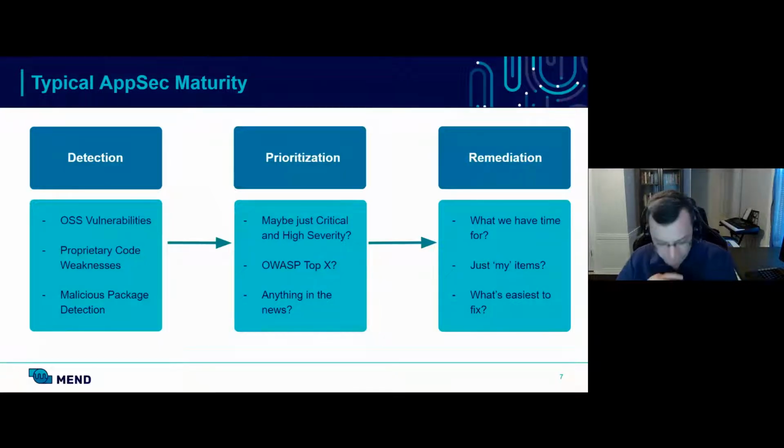And the general remediation strategies we see are, what do we have time for? Like, I have some time to devote to remediation. Let's focus on that. The other one that I really don't like is, I'm going to focus on just the things that I'm causing the problem on, instead of thinking about it from the application standpoint in the bigger picture. Things just in my repo, for example. And this is probably the worst prioritization remediation strategy, which is, I'm going to fix whatever's easy to fix.